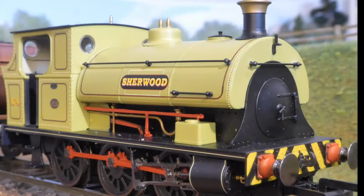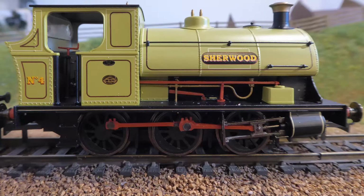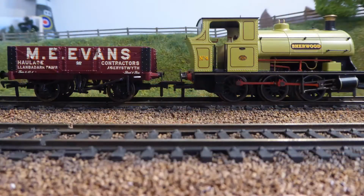So the first purchase of the year was the Hornby Peckett B2 in Sherwood Colliery livery. Now industrial locos really aren't my thing, and I would not have bought this had it not been cheap. And had I not been reading the reviews in which you picked up that there was a real buzz about these locomotives. So the Model Centre, TMC, had a January sale and this was going for £82, and I took a punt. And as soon as I opened the box, I just fell in love with this little loco.